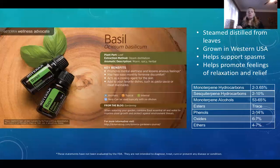So I like to layer this with Deep Blue for muscle discomfort that comes from working on the weekends, just regular activities. We also like to put this in the diffuser with frankincense or lime to help with respiratory support and spasms that can occur in the throat.